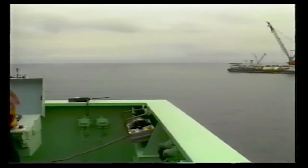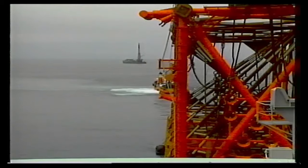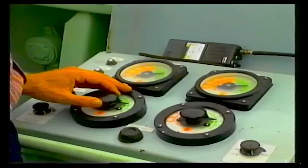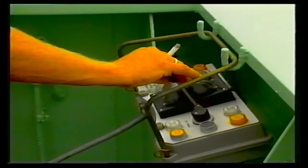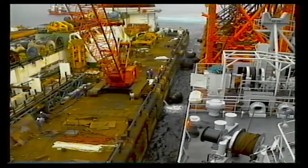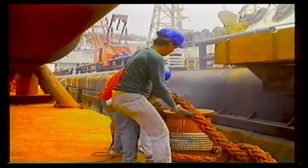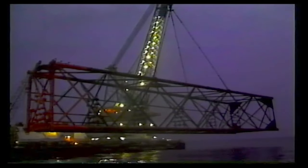Once in the field where the jackets will be installed, 50 miles west of Pointe Noire, careful positioning of the vessel is required because of the many other activities in the area. The crane vessel Polaris is moored alongside the Servant to lift off the two jackets. The work continues 24 hours a day, even in the dark. There's not a moment to waste.